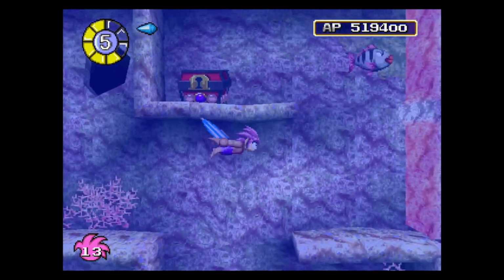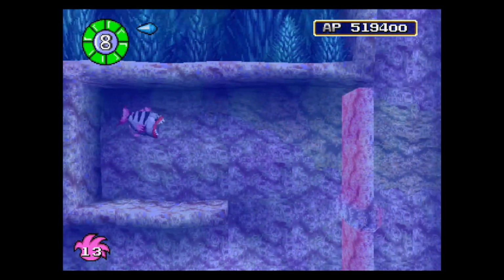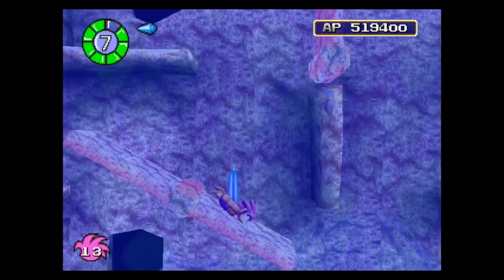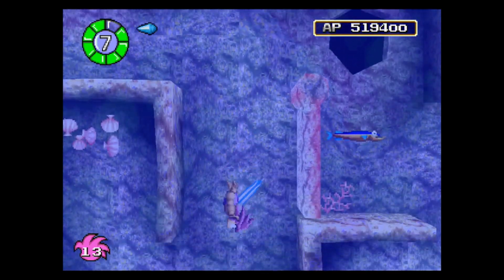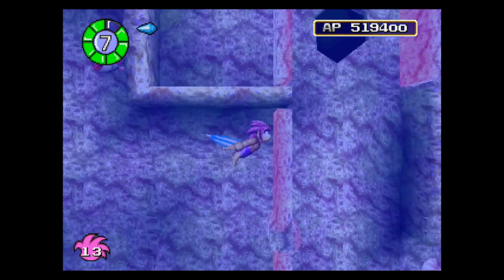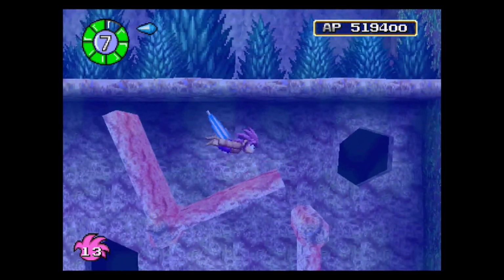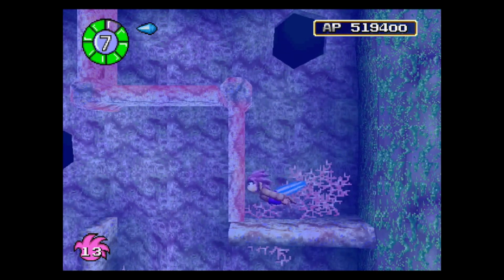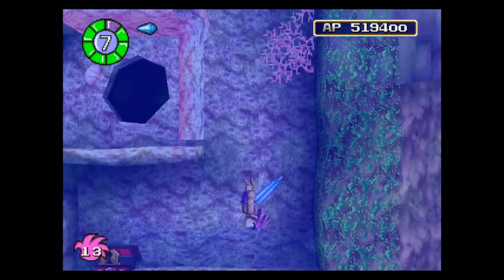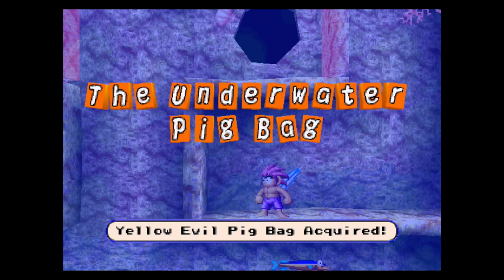Oh, there's a chest there, that's one of them. Huh, just fully healed ourselves, nice. Where is it? Actually, I think it might be towards the top somewhere. The box we're looking for is around here somewhere. There, I think it's this one. Whoops. Got it.